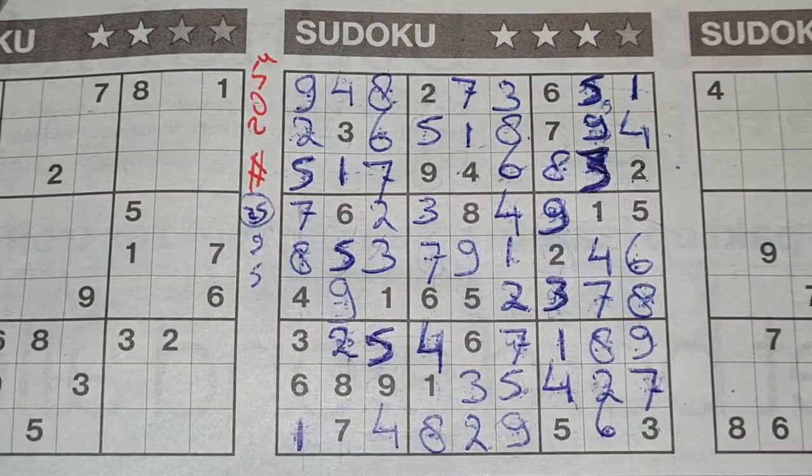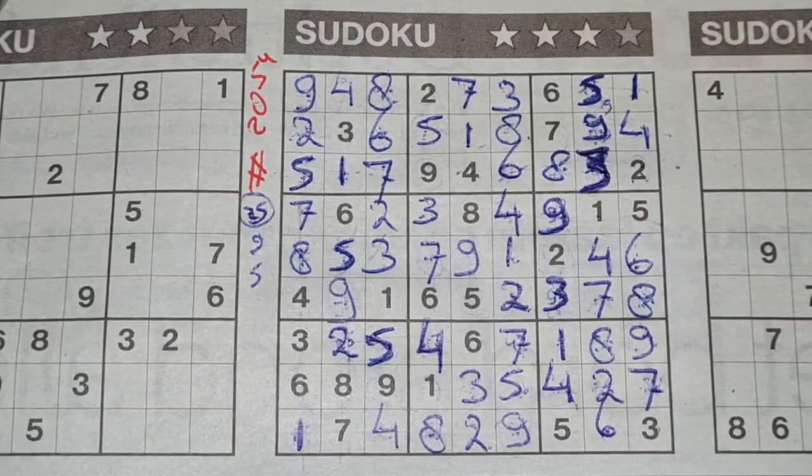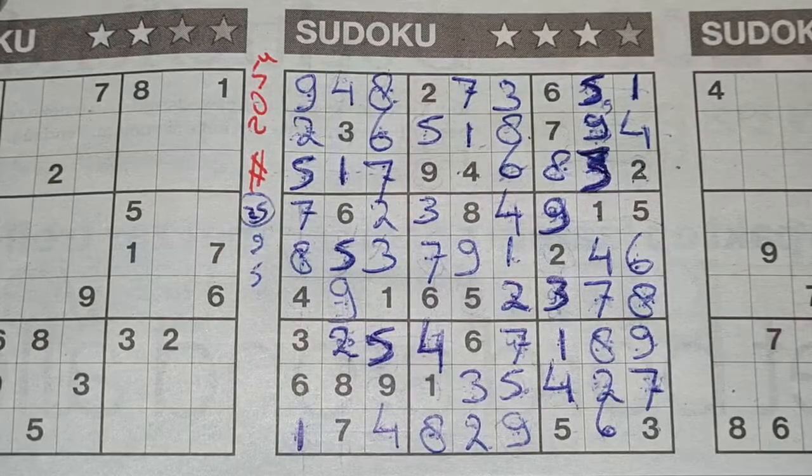I will see you in a minute with the second Sudoku. It will be a 4 stars Sudoku. Is it really a 4 stars? I do not know. Lately the publisher published the 4 stars Sudoku with 25 printed digits. So actually it should be a 3 stars Sudoku. But we will see.